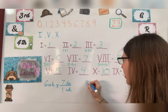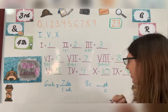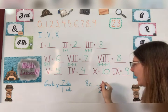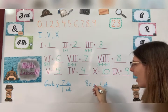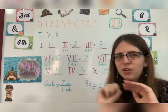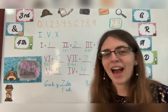Letter D, I'm changing from 8 cups to pints from cups. What's their conversion factor? 2 cups in a pint. Since the number that's greater than 1 is on the bottom, I divide. All right, so do that to find your answer. You can ignore that where it says 1, 2, 3, just ignore that and write your work in that space. Number 7, you're going to multiply. Number 8, you're going to divide and check.